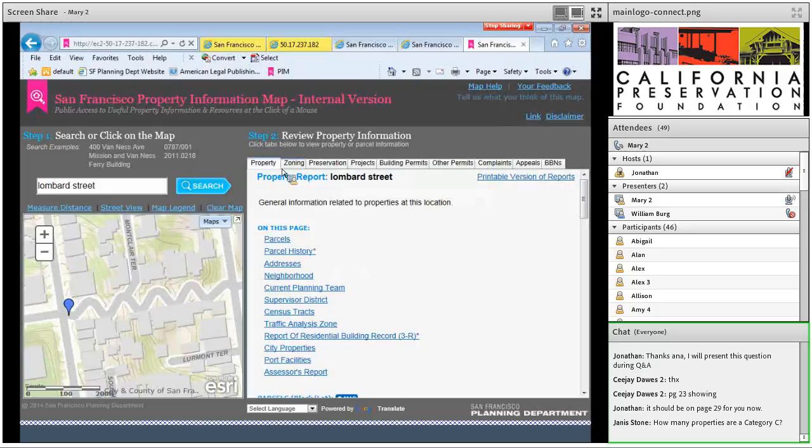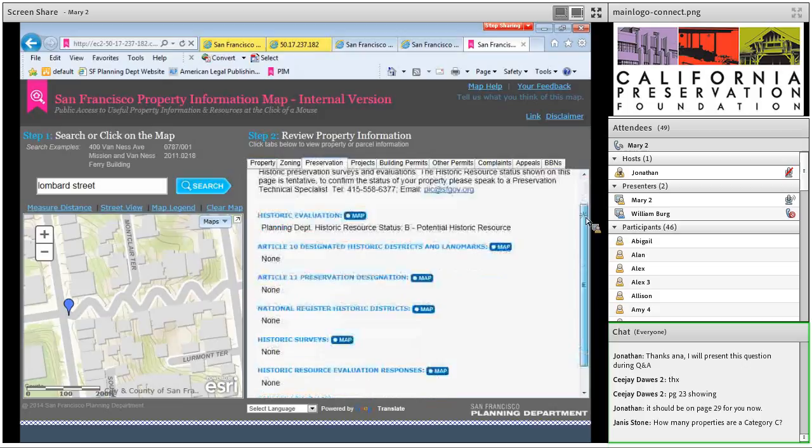So there's a range of tabs at the top. Great to know what sort of complaints or building permits have been issued, what the zoning district is. So there's a tremendous amount of information that's good to familiarize yourself with. And we're going to be looking at the preservation tab, which I will click on, to see what types of historic information is available.